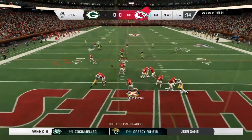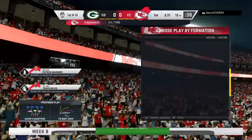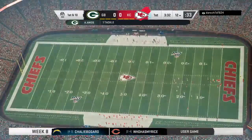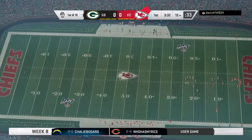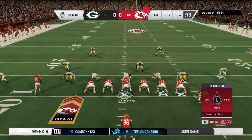Here's Mahomes to throw. It's Kelsey on the ground. And he is going to get the first down, it looks like, as he's up to the 12. An effective 7-yard 3rd down conversion. First and 10 at the 12-yard line. So a little more space to operate now. 1st and 10 from right around the 12.